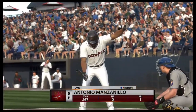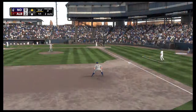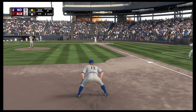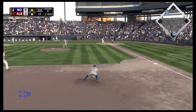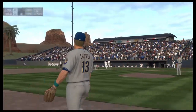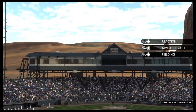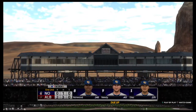So here now is the pitcher, Antonio Manzanillo, as he'll get his first opportunity in this one. Runner in scoring position at second with 2 down. Grounded to third. Throw on to first gets him, and the side is retired. So it's 2 runs on 3 hits, no errors, and a runner left on. We played 2 full. The Isotopes lead it 2-0.